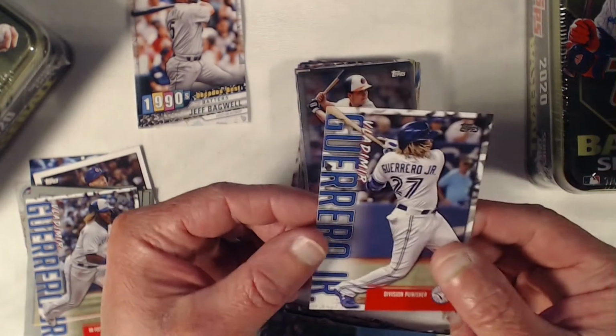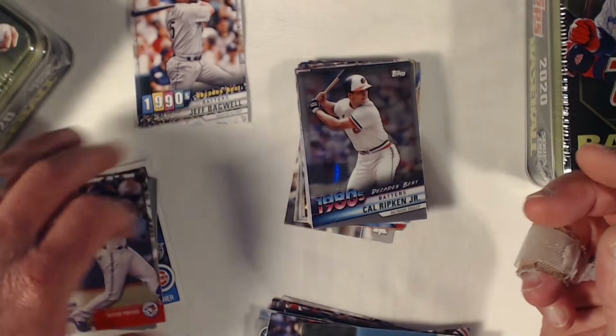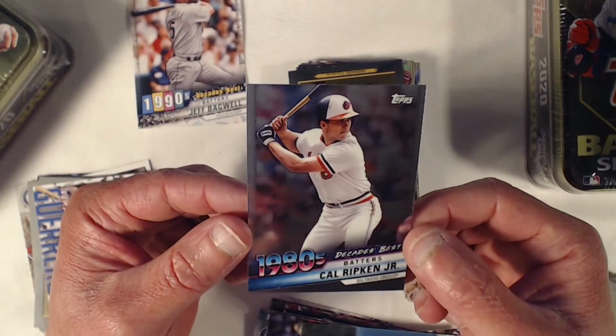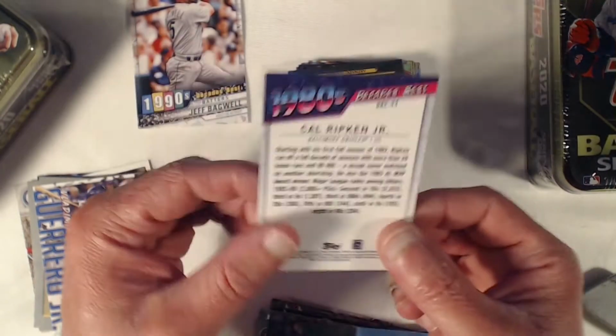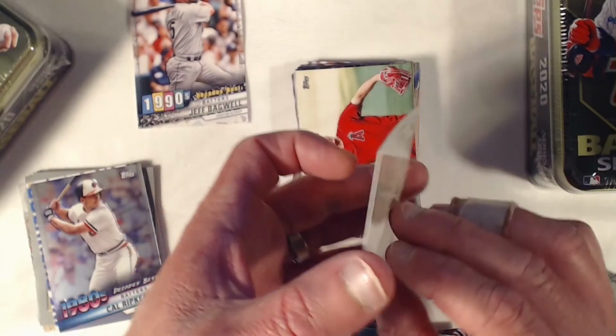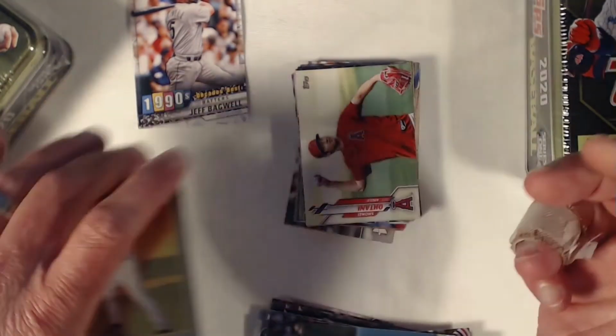Was he running out of bunt there? And then we got Division Punisher. We got a chrome of Cal Ripken. Decades best. Very nice. That is included in each one. And here is our Turkey Red chrome. And that is Arenado. Not bad.